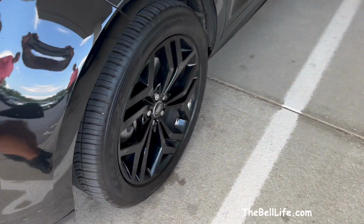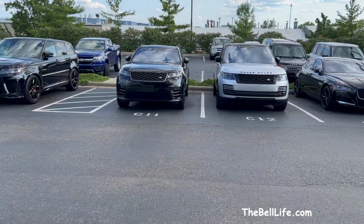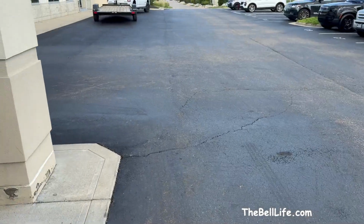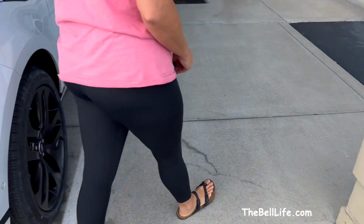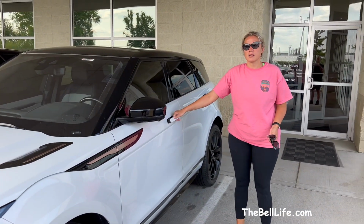No, they don't have any on this one either. There's no valve stem caps. Really? But we are at, what is this? Range Rover, Land Rover of what? Blue Ash, Cincinnati, Ohio. So we'll go over everything when we get back.